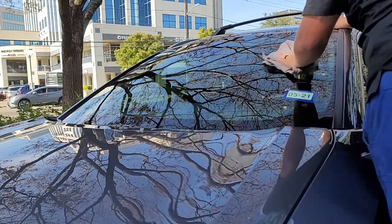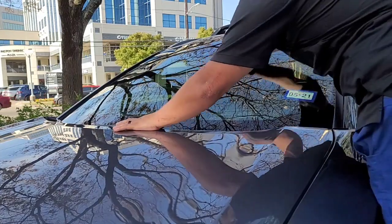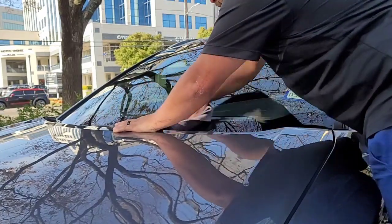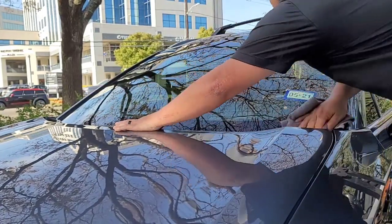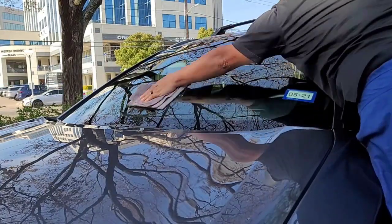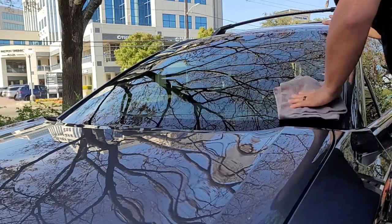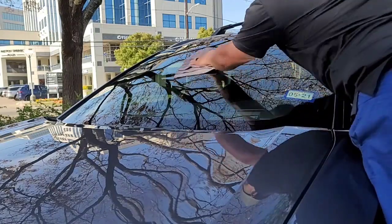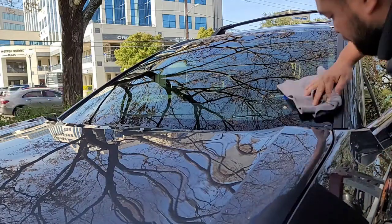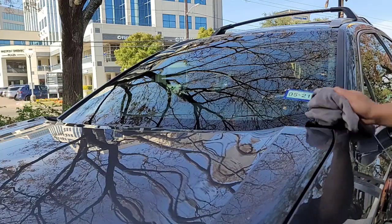So after 5 minutes, guys, you literally come back and buff the coating off. It gives you a really nice, slick feel on the windshield. So all the windows are now protected up to 2 years, as long as you maintain the vehicle, guys. Any coating is going to perform really well. I always have a habit of buffing it off, just because I don't want to leave any high spots. But this coating is very easy and user-friendly to use.